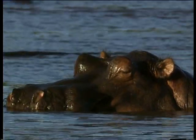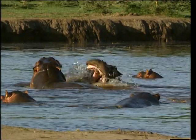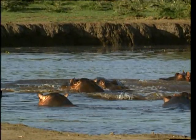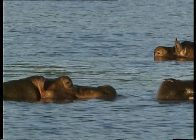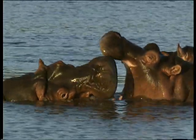This dung dictatorship favors the group by avoiding bloody fights. The hierarchical structure is determined by comparing jaws, and life in the hippo pool goes along without serious problems among these colossal mammals weighing more than 3,000 kilos.